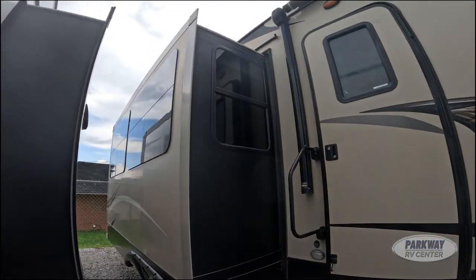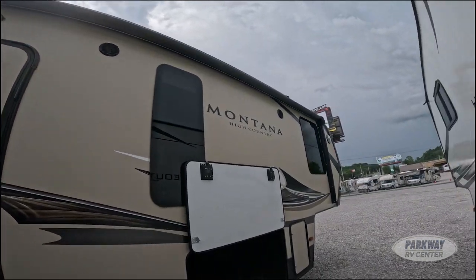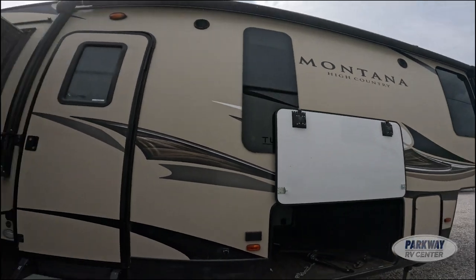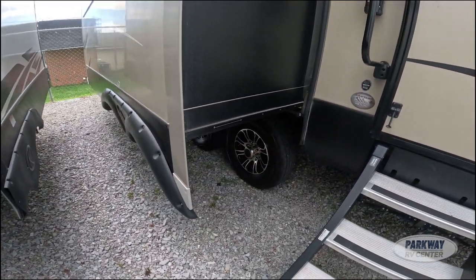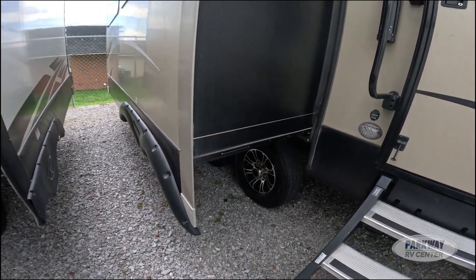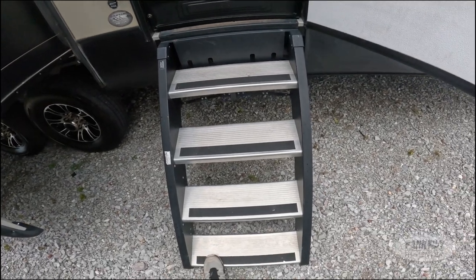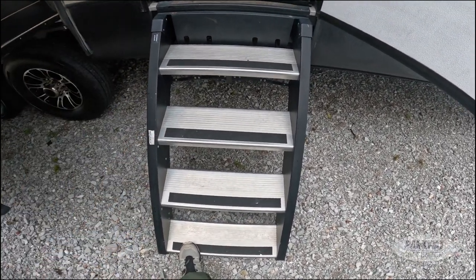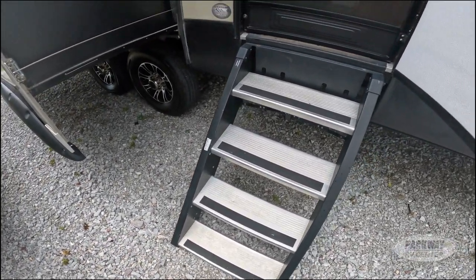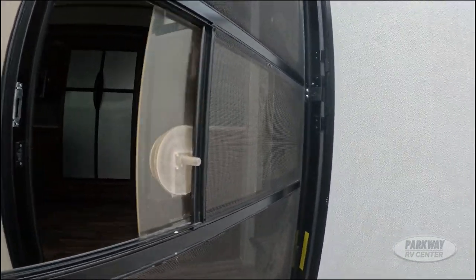See our second slide out with our all frameless windows. We do have a 17 foot awning, as well as aluminum wheels, they are 16 inches. Let's just climb right inside before we start getting wet, because I'm starting to feel it come down, folks. Also, we do have these really nice, sturdy, solid steps. Alrighty.